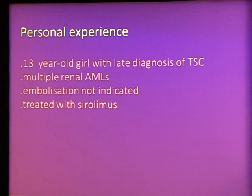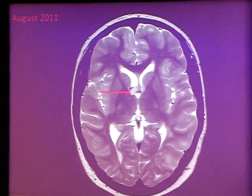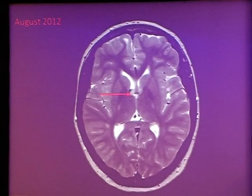So I'll just show you some sequence of MRIs. This is the MRI pre-treatment with sirolimus for her kidney AML. And you can see with the arrow where it's situated, typical place. That was February 2011. Then we started sirolimus. And 6 months later, it shrunk. And August this year, it's much smaller indeed.